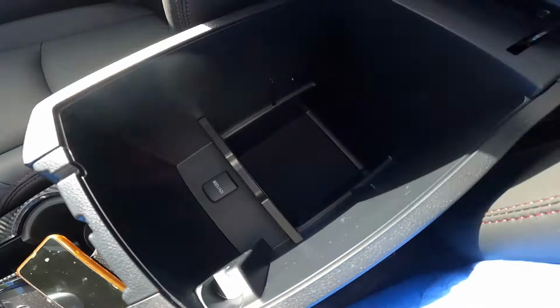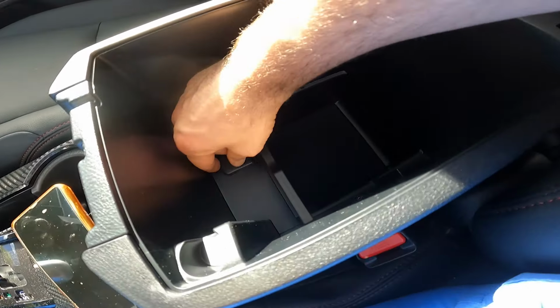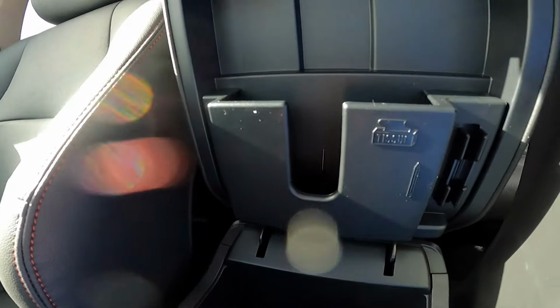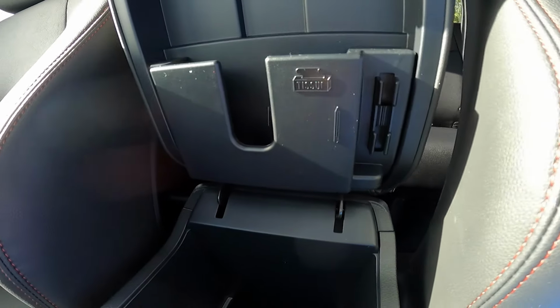Then you got this area that you can put your stuff in. You have a little 12-volt charger here. Then you got this area where Toyota has put in tissues, that you can actually put some tissues in here. That's pretty nice. Then right here, there's a picture of a pen. You can actually put a pen in here.